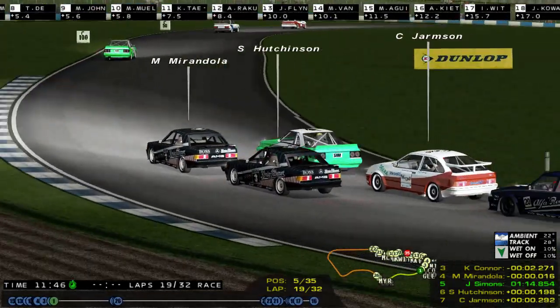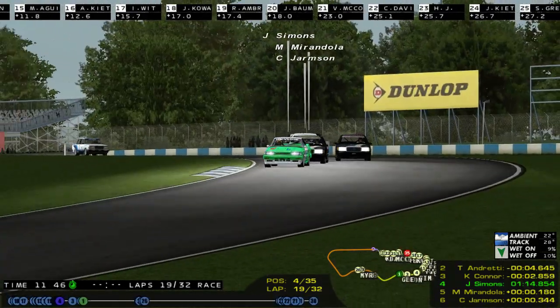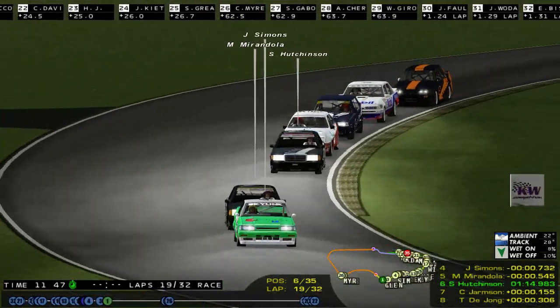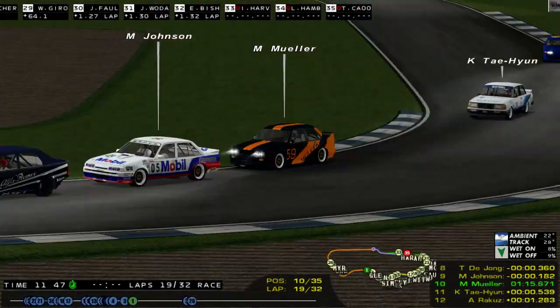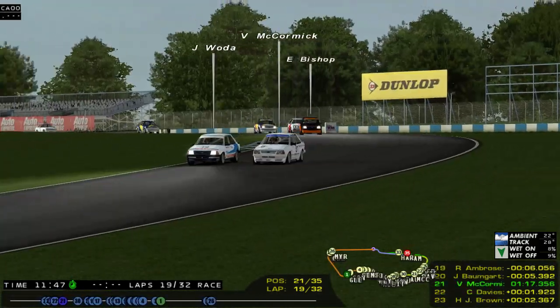And now Hutchinson nearly spins Simon's around. They're going to still continue going side by side, and Simon's got the position. As Hutchinson and Johnson... Hutchinson dives to the inside, and I thought he might have gone for Miranda there, but... Nah. No, he doesn't. That would be too risky. Hitting into your teammate is not a good idea, really, and it would have ended like that. So, good job, slowly thinking.